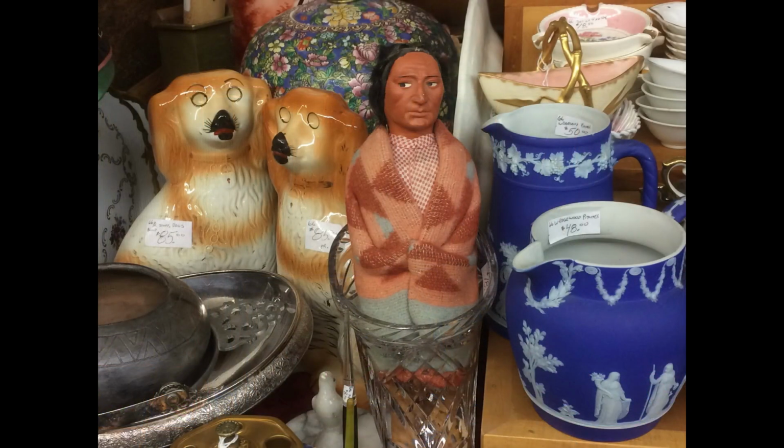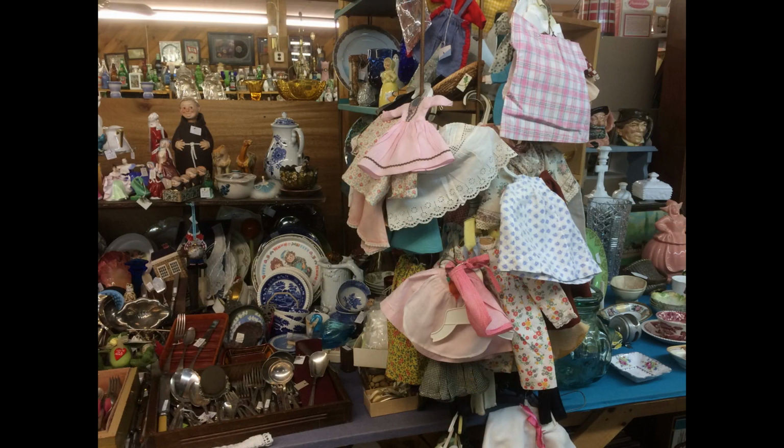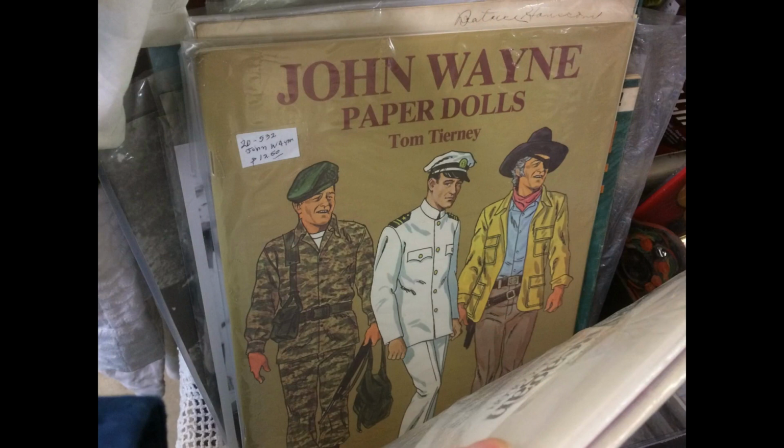I spotted this Skookum doll in among the pottery and glassware. He has the label on the bottom of his foot. The price was $45. This dealer has a lot of vintage doll clothes for sale. Found some of the Dover paper dolls by Tom Tierney. This is John Wayne with a lot of his movie costumes.